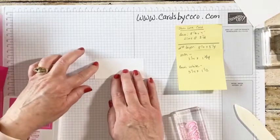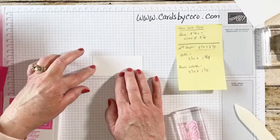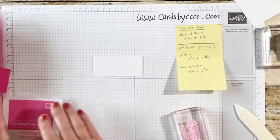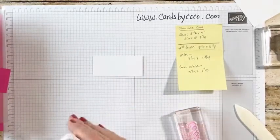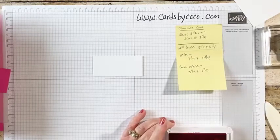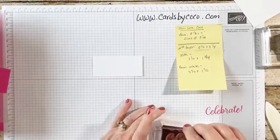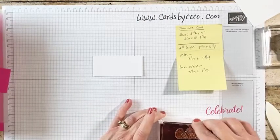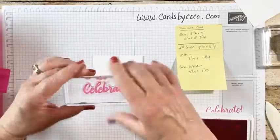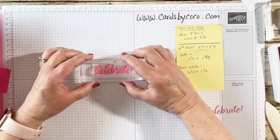So I always tell people, you can really build up your stamp supplies by getting those Paper Pumpkin Kits. I use the stamps. I keep them in a mini photo album, just one I got off of Amazon. And I put the month and the year. And it works out great for me to do that.